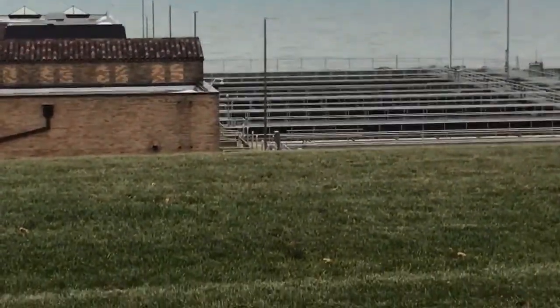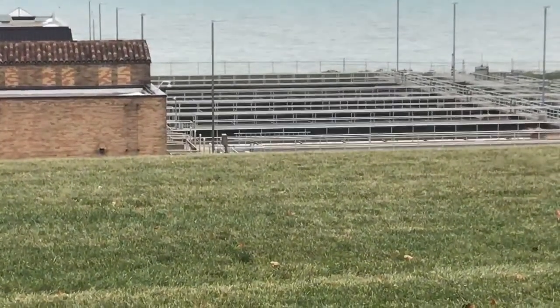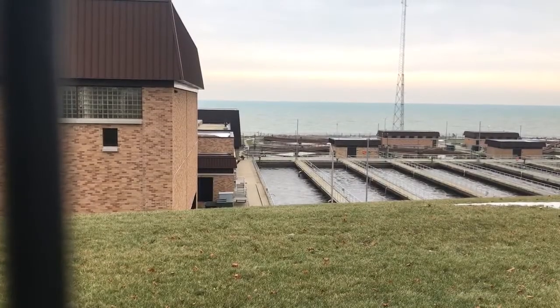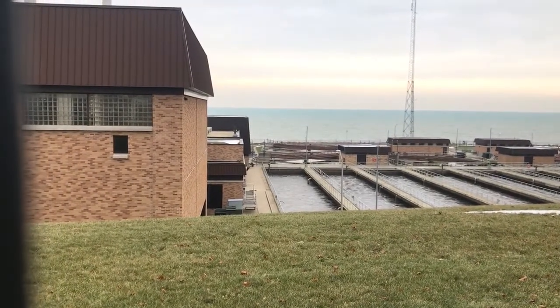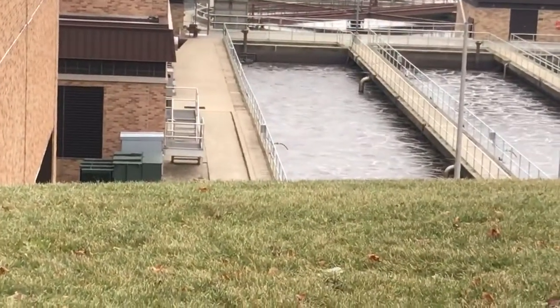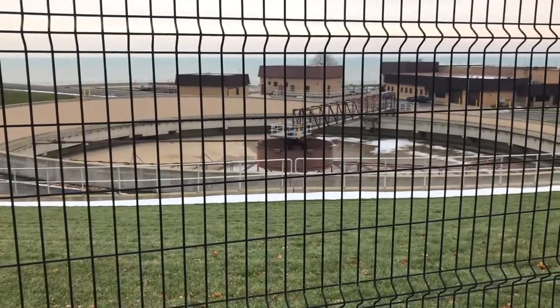The first step is filtering the water through bar screens and then using the Archimedes screws to move the water to higher ground. The water passes through the grit chamber and then the primary clarifier, where sludge and scum are removed. The water then moves to the aeration tank, where activated sludge bacteria is added to the water to remove harmful pathogens.